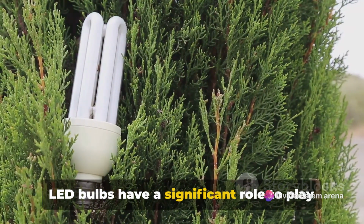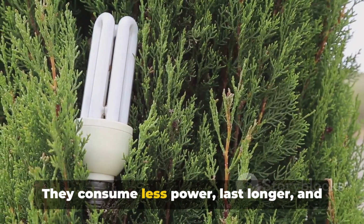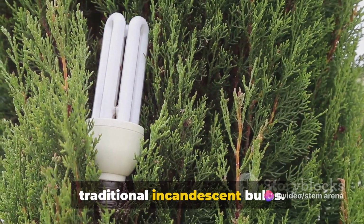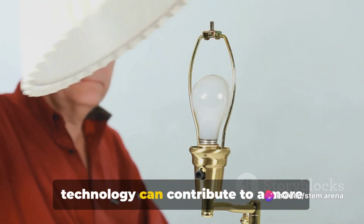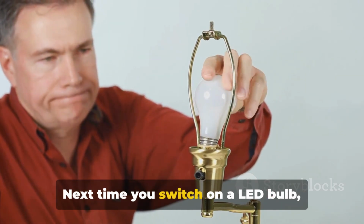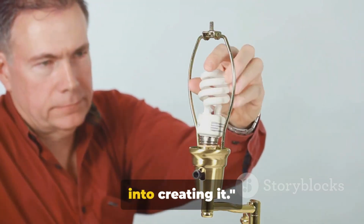LED bulbs have a significant role to play in energy conservation. They consume less power, last longer, and are a greener option compared to traditional, incandescent bulbs. They are a testament to how science and technology can contribute to a more sustainable future. Next time you switch on a LED bulb, remember the intricate process that went into creating it.